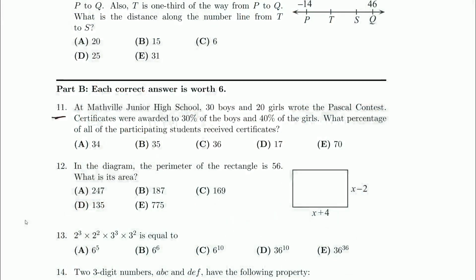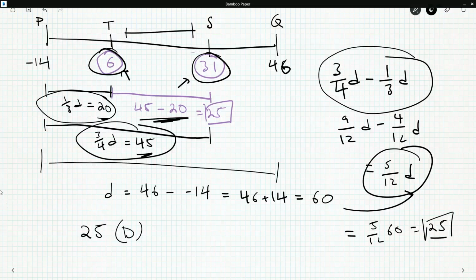You're just going to say, okay, what's 30% of the boys? How many people is that? What's 40% of the girls? How many people is that? And then add those up. That's the total number of people who received certificates, and then we'll divide that by the total number of people, multiply it by 100%. We'll have our percent that we so desire. I'm not saying this is the only way to do it, but it's the way I'm going to do it here. I think it's the way a lot of people will probably do it.